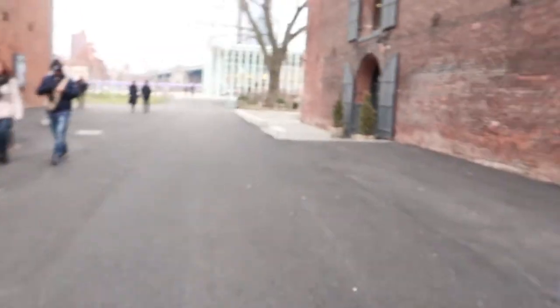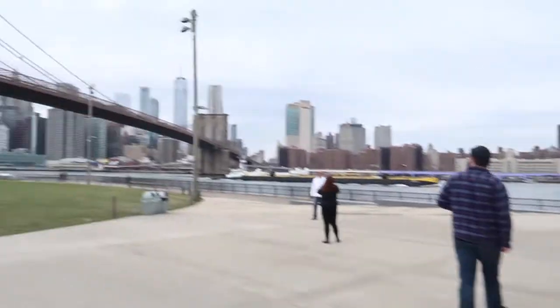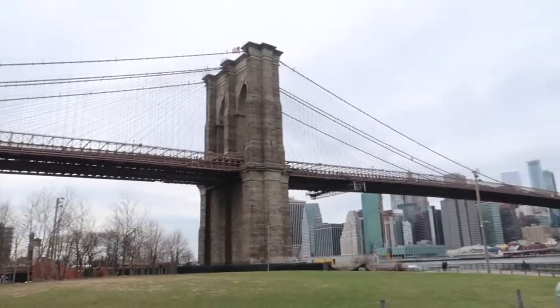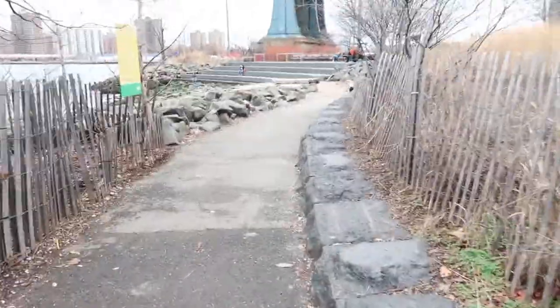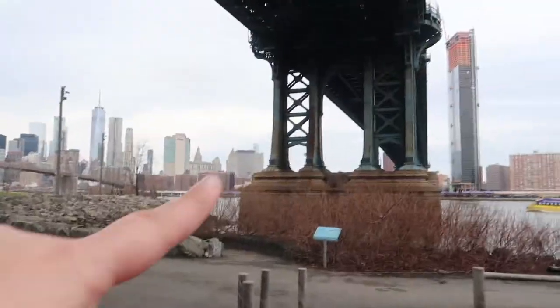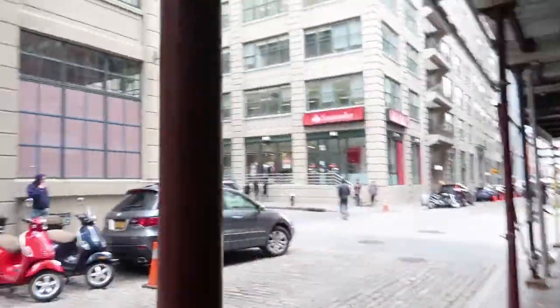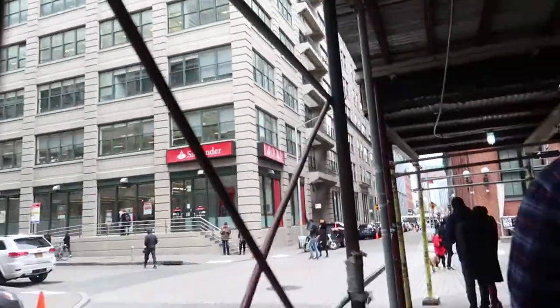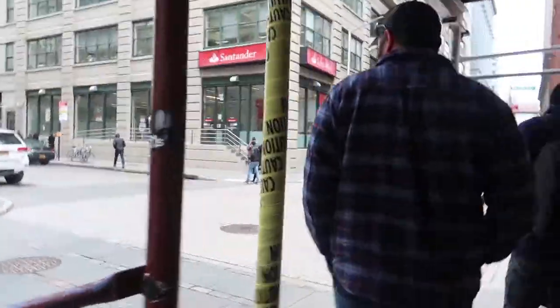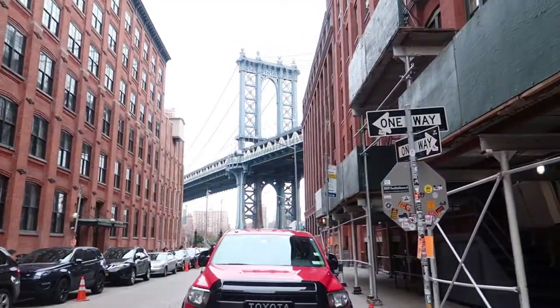All right, so we are right around the Brooklyn Bridge area. There is a merry-go-round up here. I remember seeing it once before. Maybe get some photos of it around. It's cute. And over here we have the Brooklyn Bridge. We're gonna be looking through when we get the shot. I think the street is back here somewhere. All right, we found Washington Street, which is where I think the shot lines up. There we go, there it is. Right there.